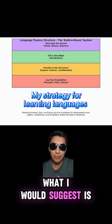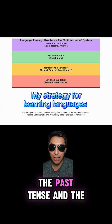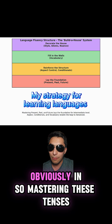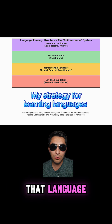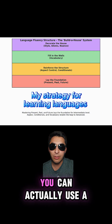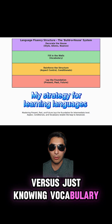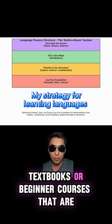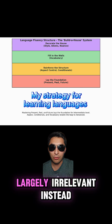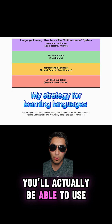What I would suggest is when you start learning a language to master the present tense, the past tense, and the future tense. Obviously, in mastering these tenses, you're going to acquire some necessary vocabulary that you need to operate in that language so you can be functional. But if you do this, you can actually use the language and be functional versus just knowing vocabulary, a lot of which in a lot of these beginner textbooks or beginner courses is largely irrelevant. Instead of being plagued with that problem, you'll actually be able to use the language.